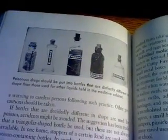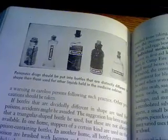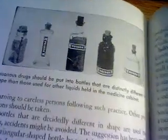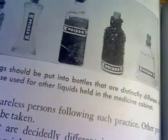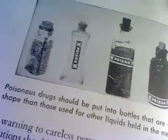Poisonous drugs should be put into bottles that are distinctly different in shape than those used for other liquids held in the medicine cabinet. And we have poison labels. Nice. My camera might not be showing you, but there's little skulls. Can you see it on that one? Little skulls. Nice.